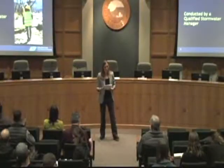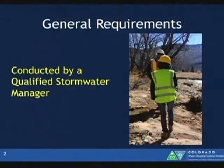Okay, the site inspections. They have to be conducted by the qualified stormwater manager, and I went over that definition. So you go through training, you're familiar with stormwater and control measures, you can be a qualified stormwater manager and do the site inspections and sign the inspection records. So the definition again is an individual knowledgeable in the principles and practices of erosion and sediment control and pollution prevention, and with the skills to assess conditions at construction sites that could impact stormwater quality and to assess the effectiveness of stormwater controls implemented to meet the requirements of the permit. So if you meet that, you can conduct the inspections and sign the inspection records.